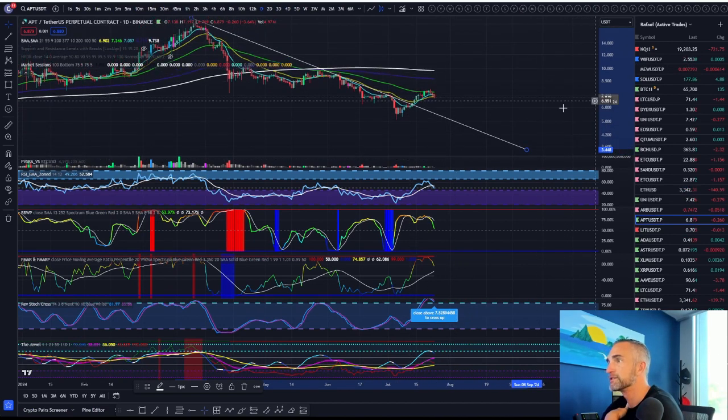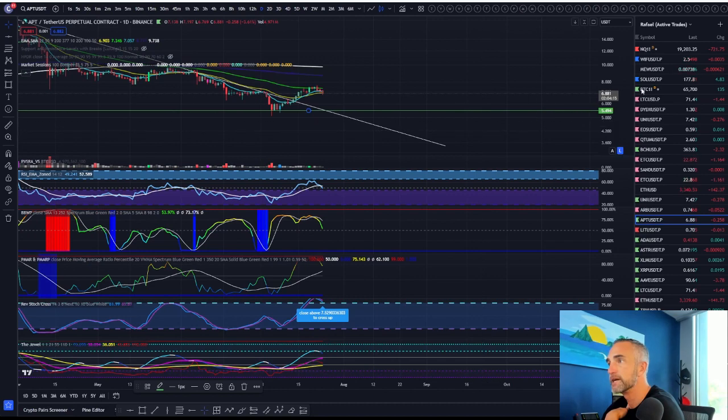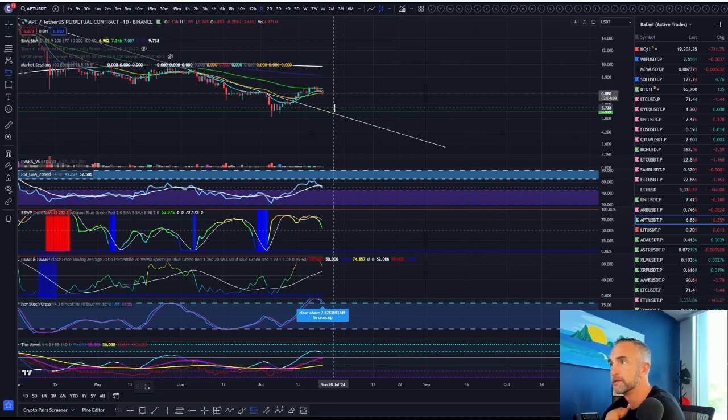So if you are going to long this one, you want to do it off of Thor's little hammer right there. I don't know why they call it Thor's hammer, but long John Silver. Here's what I would be looking at for a trade setup on this one. Here's a freebie.